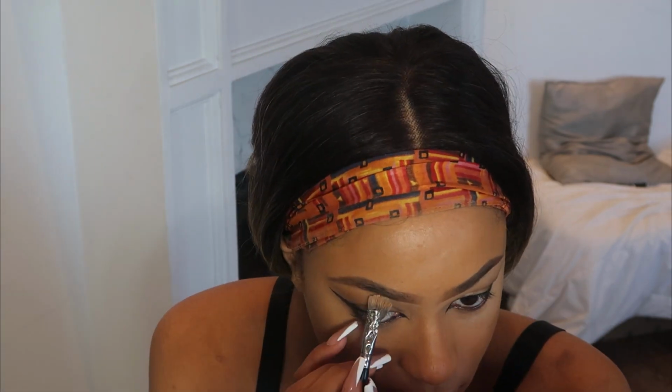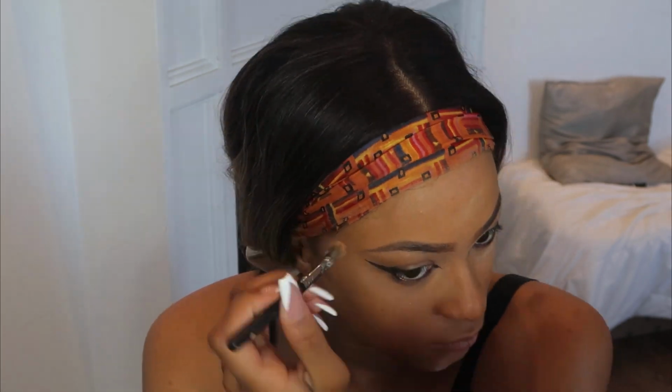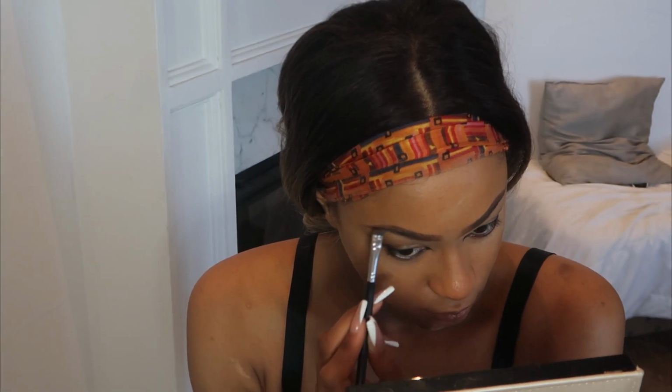So thank God for that. Let's go ahead and do that same thing on the other eye. Okay, so this is what it looks like finally concealed. I'm super happy with how this turned out, and now I need to decide which kind of eyelash I want.